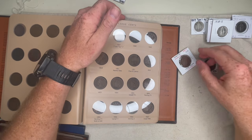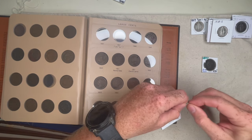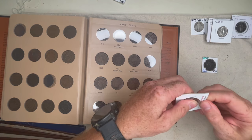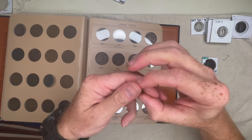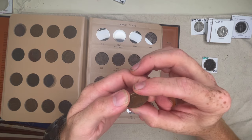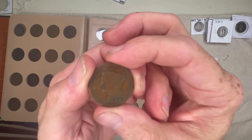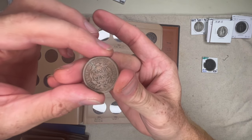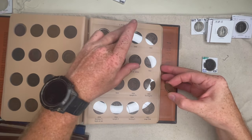These large cents are awesome. I'm gonna be careful using, I don't have my knife on me, so I'm using a staple. Gotta be very, very careful. And this was the 47 over 7. And behind the 7, you can see a small 7. I know it's impossible to see, but it's not bad shape. Open that one up.